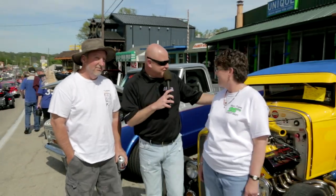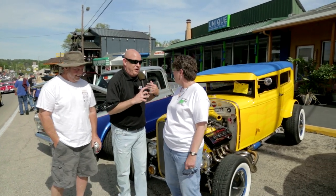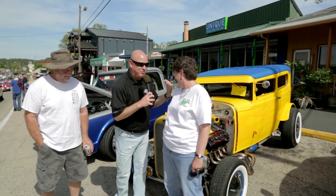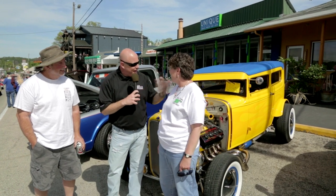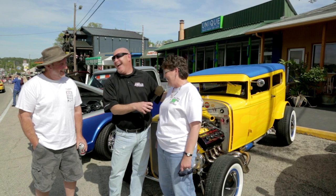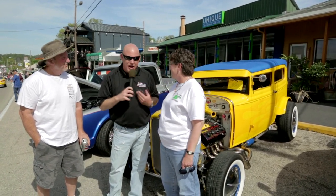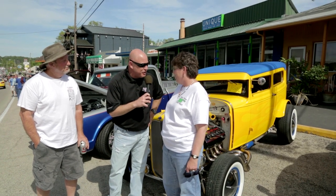So glad to have you guys here. And this thing, I don't even really want to get too close to it because it's so sparkly and beautiful. I'm curious, does Dad let you get out and spin laps on it? No, not at all. I don't ever drive it. But this weather, this environment, such a neat thing here for the Lake of the Ozarks.